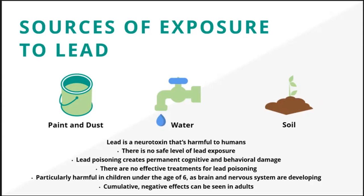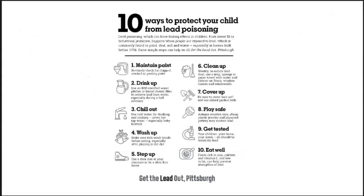There are a lot of resources right now in Allegheny County for lead. We have limited time, so I'm going to breeze through this part, but this is also available on our website. We currently have a public awareness campaign around lead exposure in Allegheny County called Get the Lead Out. We have one specific to the city of Pittsburgh, as well as different initiatives happening throughout the county. But this is 10 things you can think about.